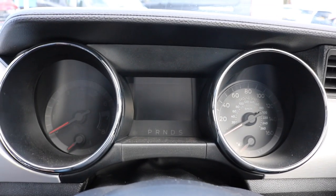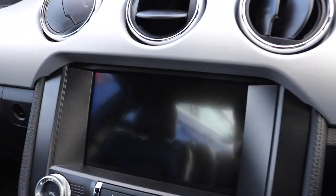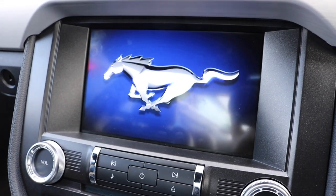All joking aside, we're now sat on the proper side of the car, and we've got to take this car out. It is a brand new car. It's got 116 miles on the clock. It's keyless go, it's an automatic. So foot on the brake, engine start, and this V8 rumbles into life, man. And a Mustang appears on the sat-nav screen. It's a lot of theatre, this car.